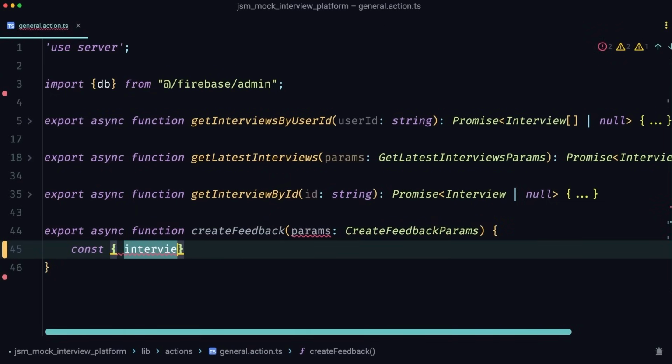We'll need an interview ID to know for which interview we're providing the feedback for. We'll need the user ID to know for which user that feedback is. And finally, the transcript of the interview, the most important part for AI to be able to make a decision on which feedback to give, because it needs to look into the entire conversation through text.